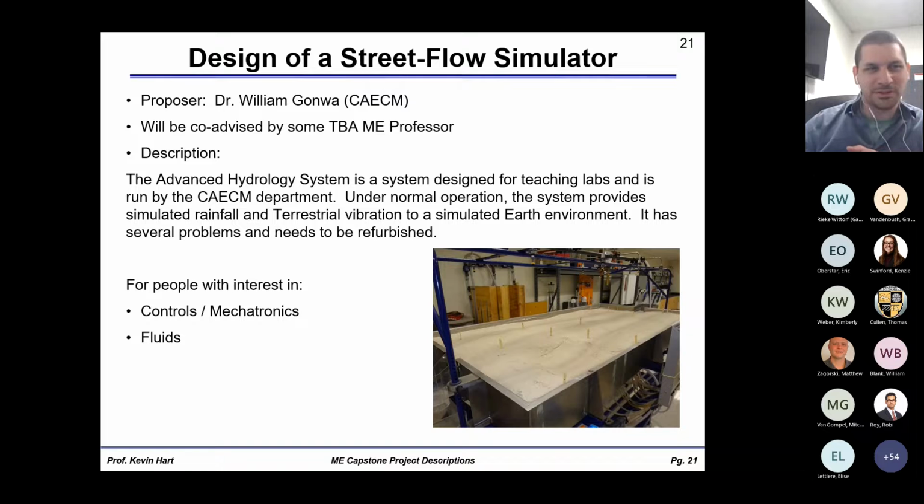But he's told me that there's a couple of issues with this particular machine. Like some of the heads are clogged on this guy, the vibration doesn't work, and so implementing or refurbishing this would be part of the senior design process for somebody that might be interested in this.